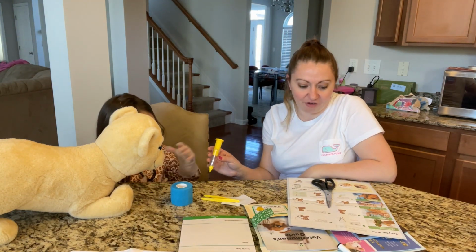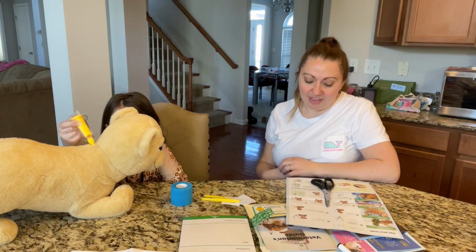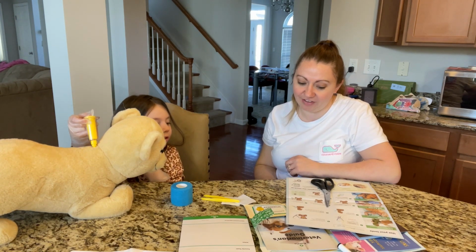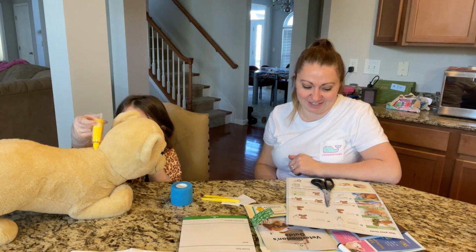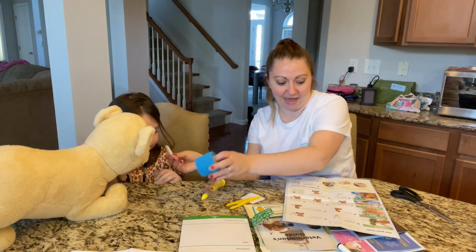Gently pinch a thick roll of the patient's skin. So let's pinch it up right here. And then you're going to stick the pointy end of the syringe on the roll of skin and slowly push in the flat end of the syringe to give your patient the shot. Yes, good job. Now you're going to use the pad and the gauze. Put the pad on the injury.